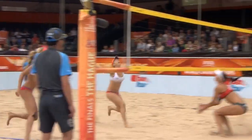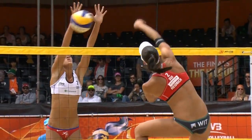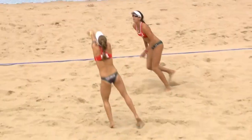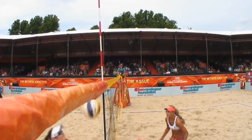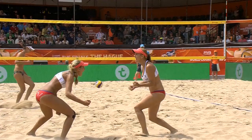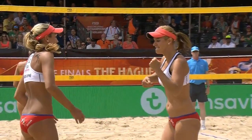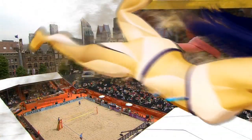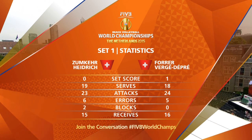Here are the highlights. Some statistics for you. Top line's the only important one, really. Zumkehr and Heidrich making a couple of blocks.